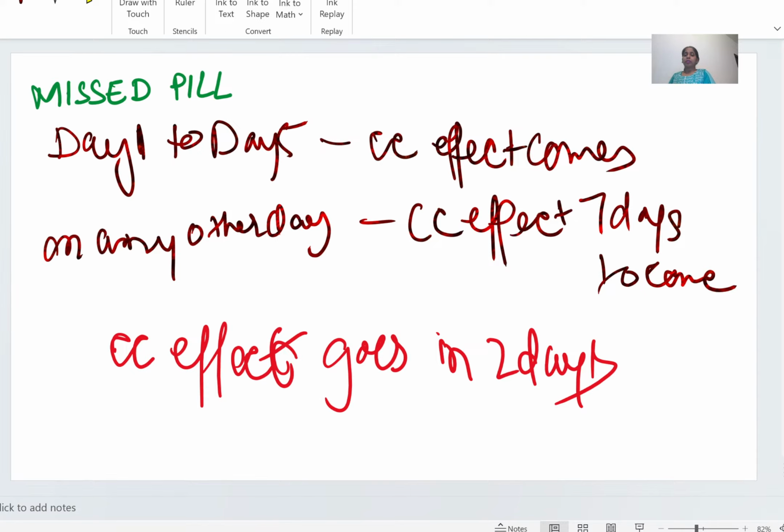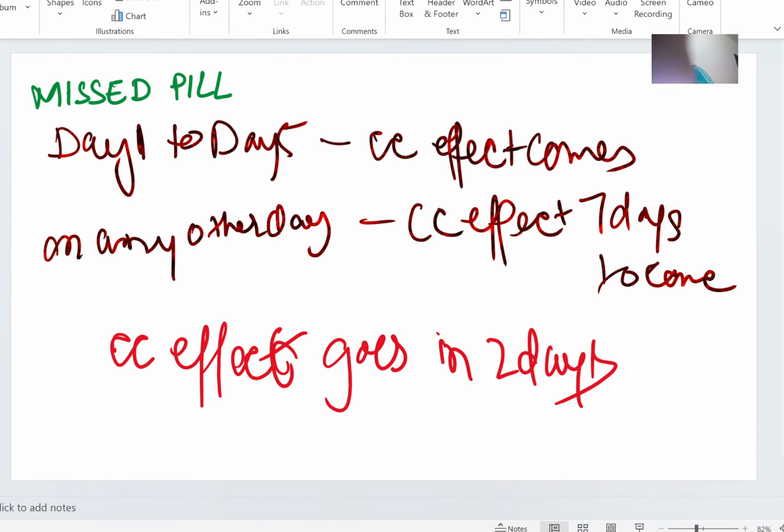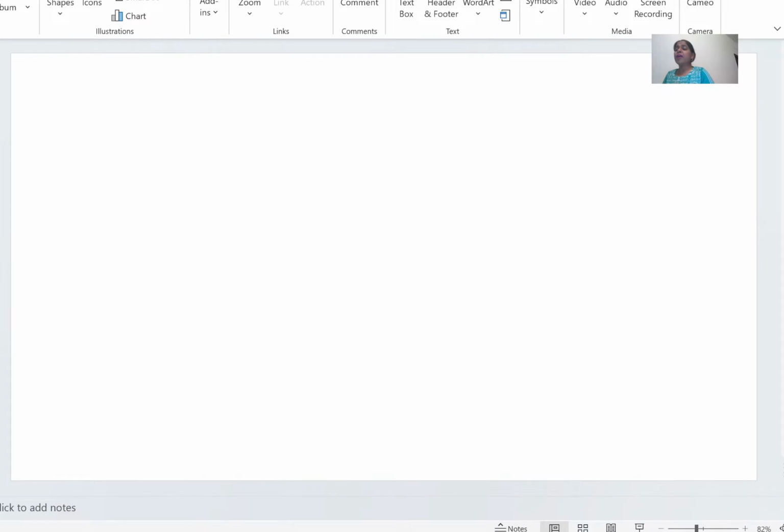So here I would like to tell you a very simple thing: if the client has stopped taking or forgets to take one pill, because contraception effect goes in 2 days, missing one pill is nothing. Nothing happens. The patient should take the next pill as soon as she remembers. No need to take 2 pills.